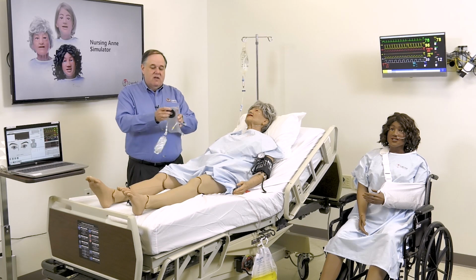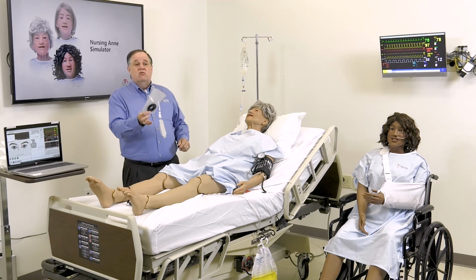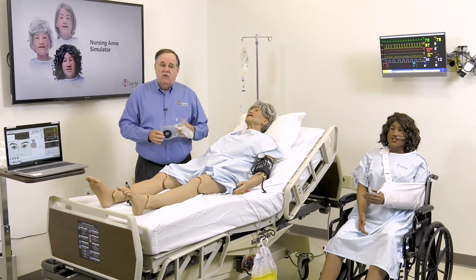Easily removed, drained, and then left outside of the mannequin to dry safely and then put back in when you're ready to go again.